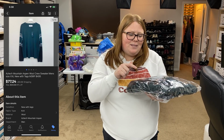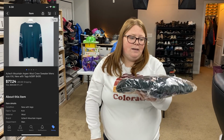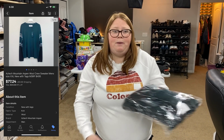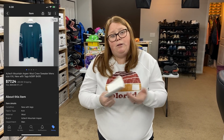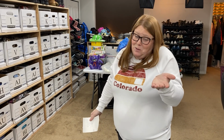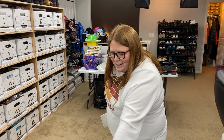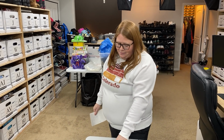But I noticed the tag said $500 retail on it, and so I just took a chance. And it paid off. Took a while, but it paid off. It sold this weekend for $77.24 plus shipping. So very nice sale. I don't know that I would say pick that up if you find it. Definitely maybe not for $30. It's hard to hold on to something for $30 for a year to make 70.